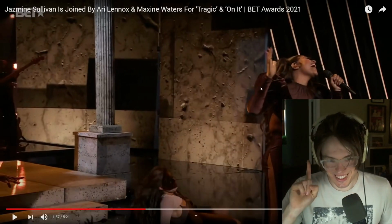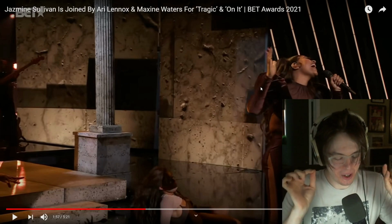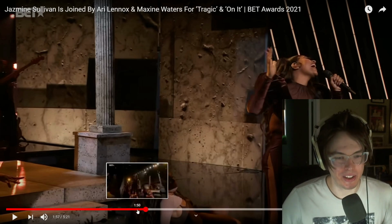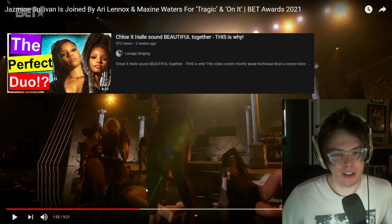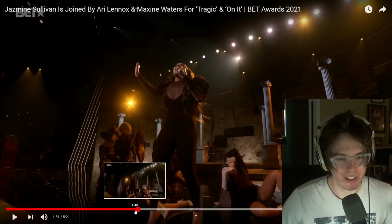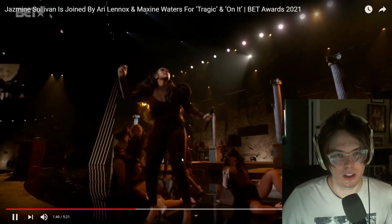Okay, I know I said natural mouth position and stuff like that, but if you know what you're doing, you can do some cool things, okay? I pointed this out a lot in my Chloe and Halle breakdown about how they blend. But even if you're not blending, you can use some of these tricks, right? So look at this run, and then we're going to examine the position of her lips, right?